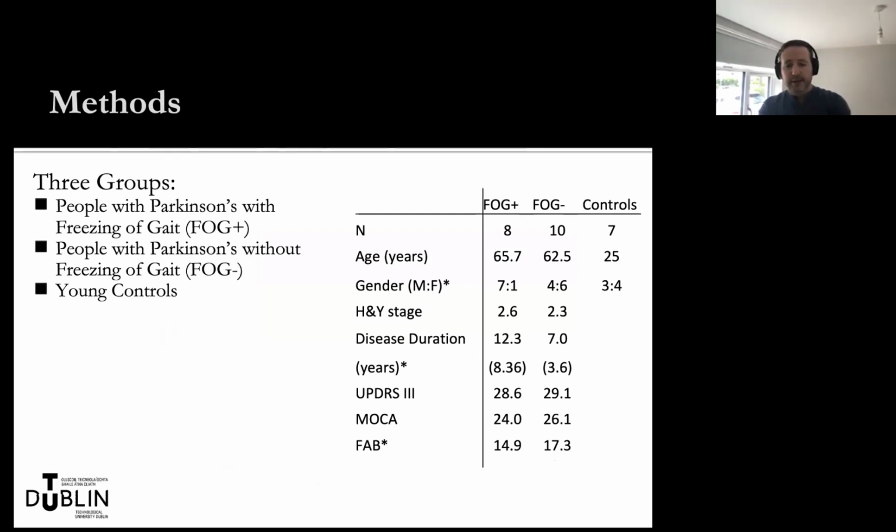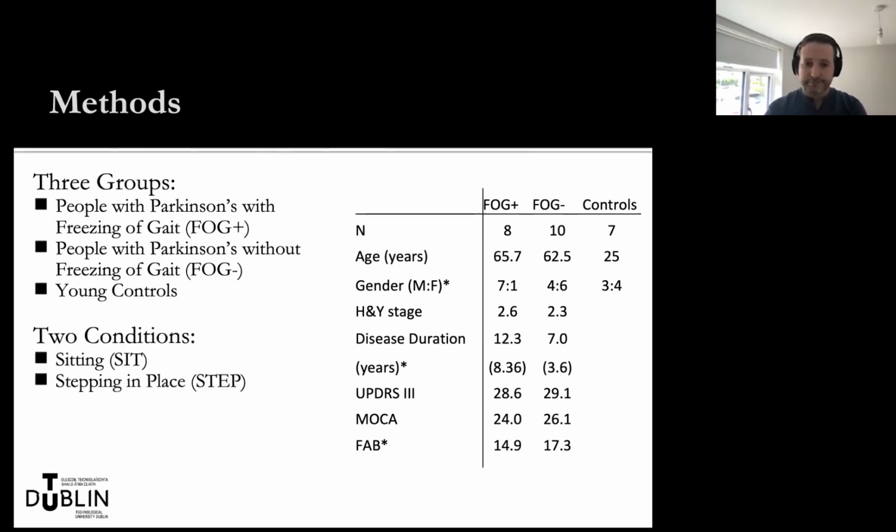But we had three groups. We had a freezing group, we had a non-freezing group. So FOG plus means you're freezing, FOG minus means you're not freezing, and we have young controls as well. The group sizes were small, and that is a shame, but that's life. We had two conditions: sitting, and stepping in place. We just used the BioSemi kit, and the filter was 0.1 to 30. And the other thing I did was, instead of doing the ICA, which was an intentional decision, we just used CSD, and that was to separate the sources.